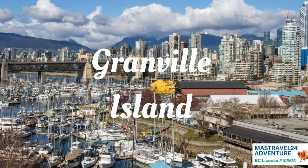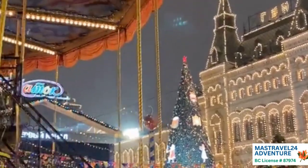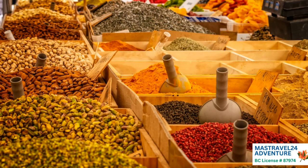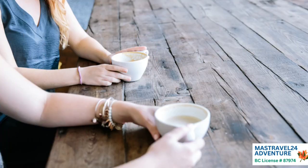Granville Island. Our final stop is Granville Island, where art, culture, and gastronomy converge. Take your time to explore the bustling public market, showcasing local flavors and crafts. Stroll through unique galleries and enjoy a taste of Vancouver's creative spirit. It's the perfect place to unwind before concluding our journey.